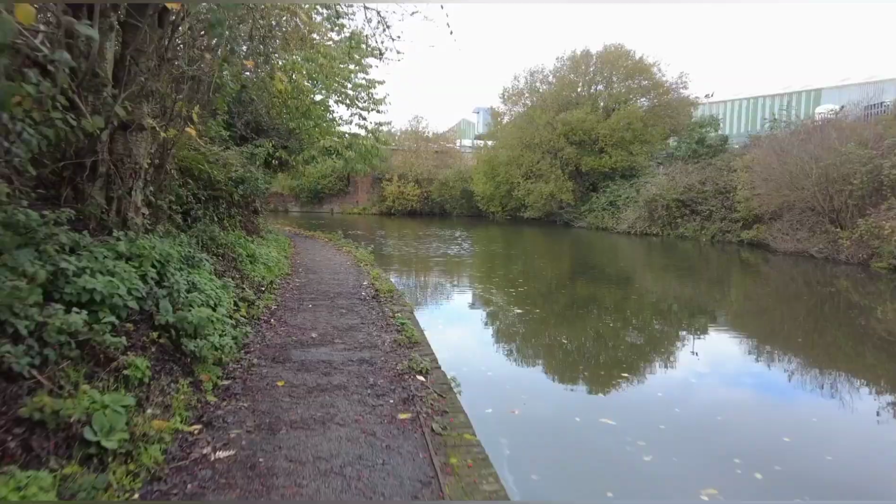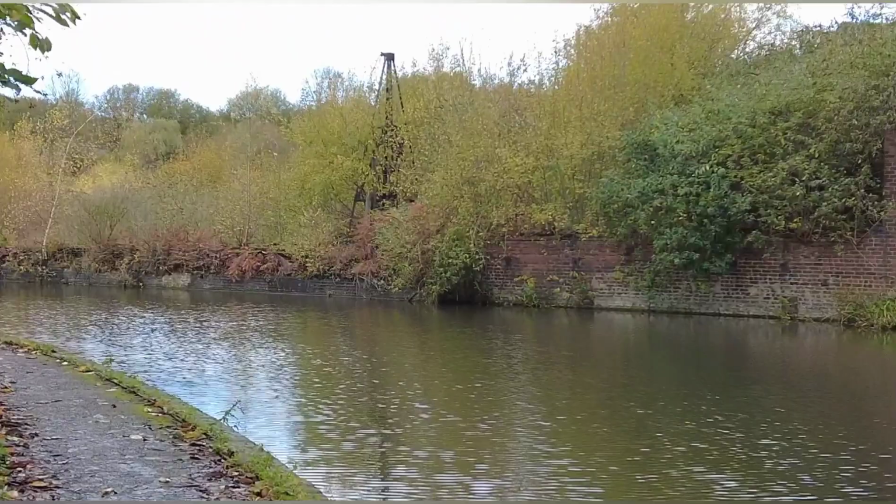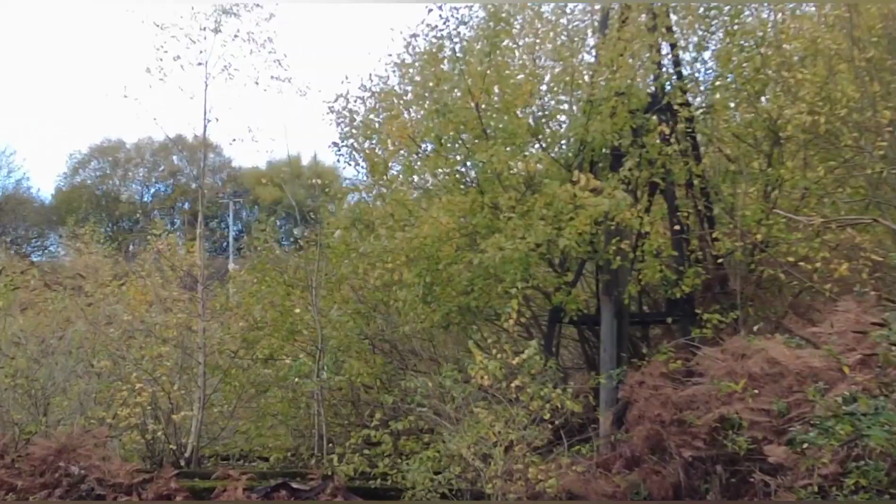You can just see there, look at the old wall just in the distance. And there is a little bit of an old thing there. If I zoom in carefully, you can see it a bit better now it's winter. You see that black thing sticking up, looks like a tripod. Whatever that was actually for, I know there's no photo I've seen of Round Oak Steelworks and that's actually there. That's actually quite cool seeing that.